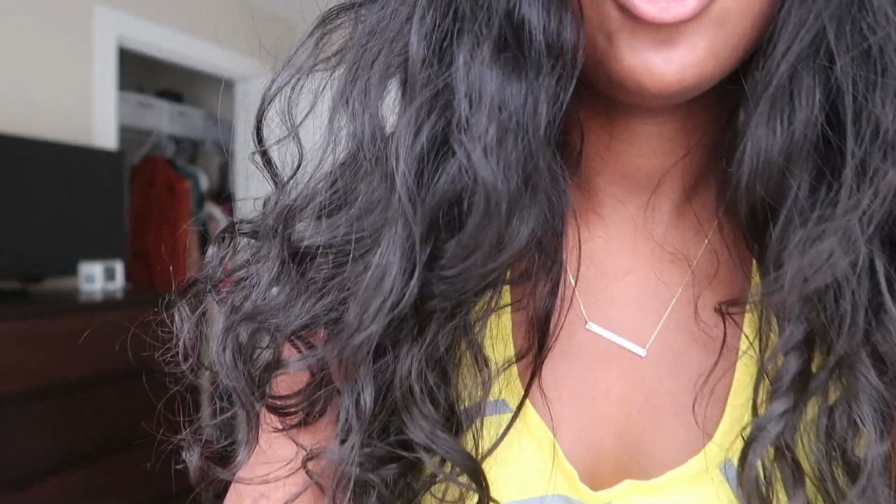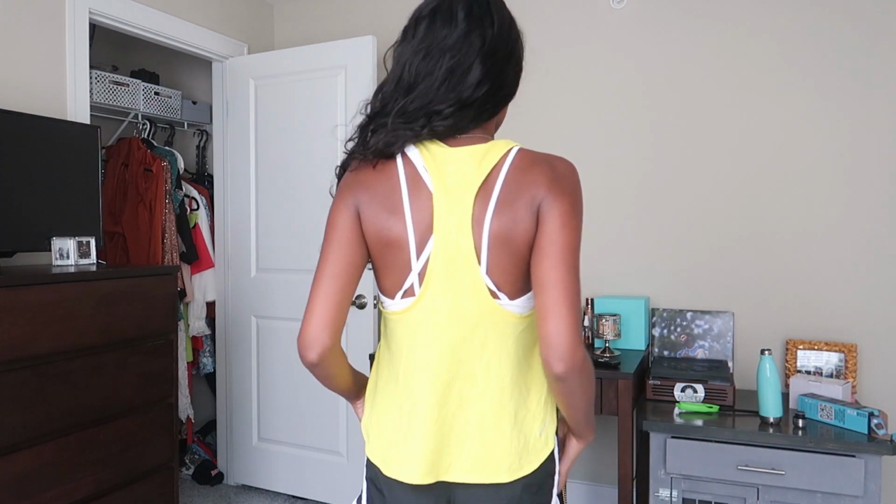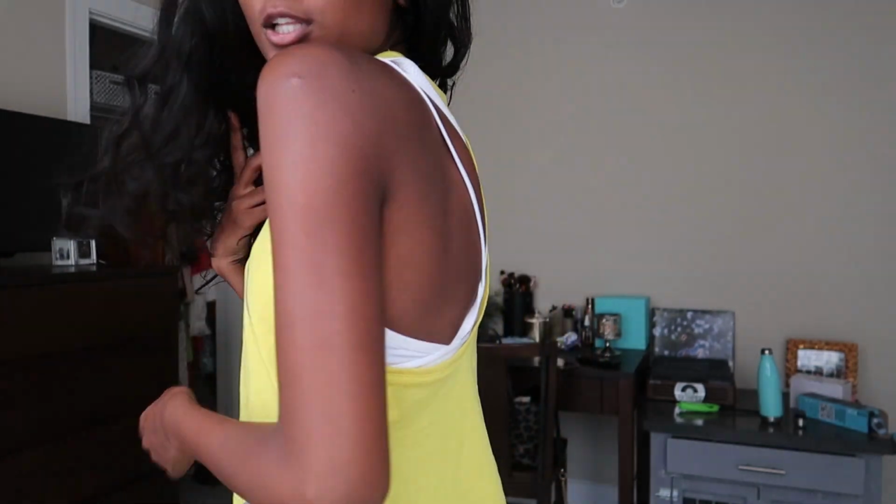Hi guys, so this is the outfit that I chose for today. I'll actually lower you guys just a bit so you can see better. So I'm just wearing this Nike tank top, and it's cropped and kind of high low vibes, just plain black Nike shorts, little socks. My sports bra is super cute. It's from Lululemon. I don't know if they make it anymore.